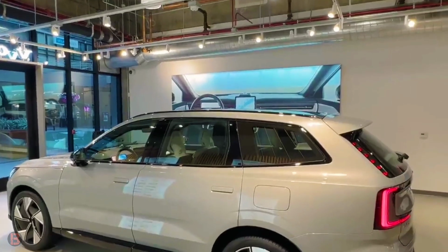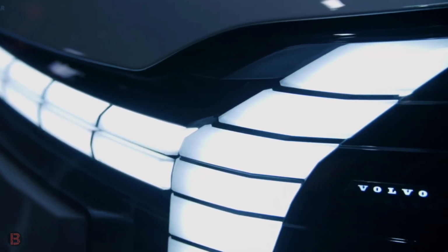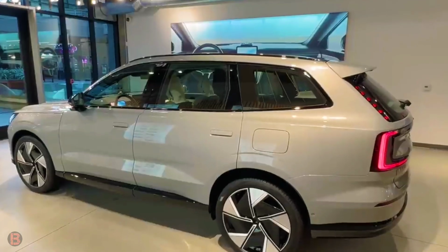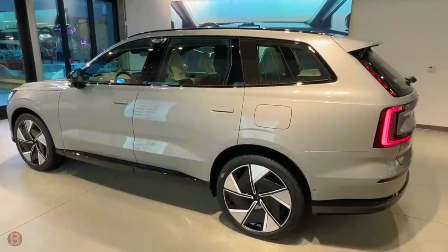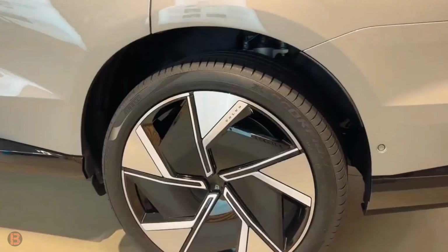In terms of size, the EX90's cabin volume is very similar to the XC90. Legroom for passengers in the front, middle, and third rows is within an inch of the existing car, at 40.9, 36.5, and 31.9 inches. Cargo volume is also similar, with the EX90 offering 13 cubic feet behind the rear seats and 68 cubic feet with all the seat backs folded. There are also tiny frunks with just over a cubic foot of space.